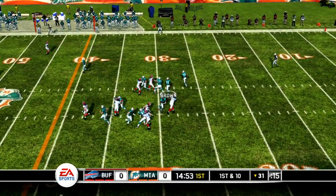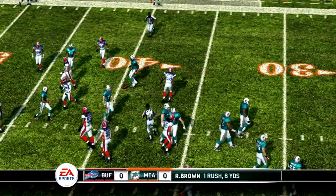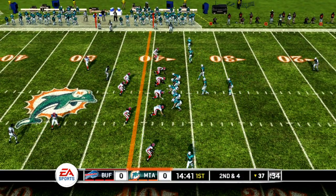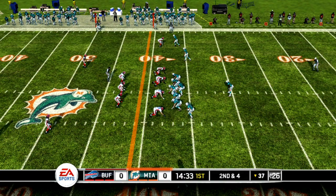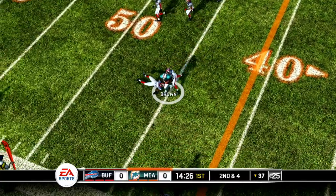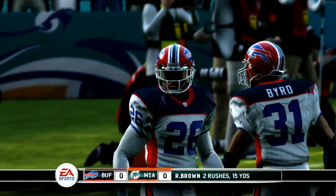The running back has it. The tackle was made by Aaron Maybin. Brown gets 6 yards on the play. Pennington with the gift. Gains his way to the 46-yard line before he's dropped.